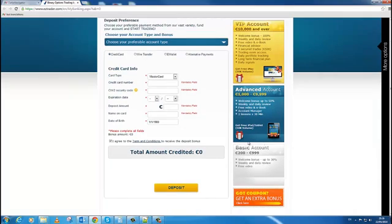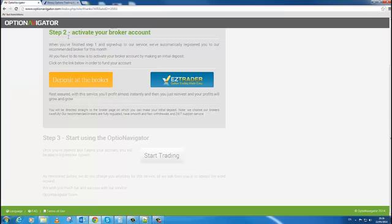Okay, great. Now that you've made the first deposit and activated your account, you're ready to start making some money. After you've funded your account at the broker, you'll need to go back to the OptioNavigator tab, and you'll see that the Start Trading button is green, which means that your OptioNavigator account has already refreshed and picked up that you've funded your account. Click on the button and you're ready to get things going.